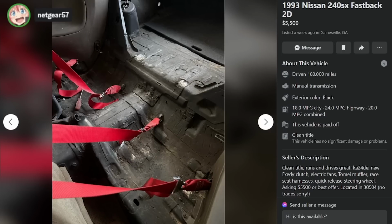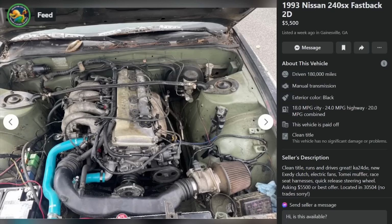Oh, and he has the cringe harnesses. The cringe harnesses connected to factory bolt positions in the bottom here. It's not good. That you die.